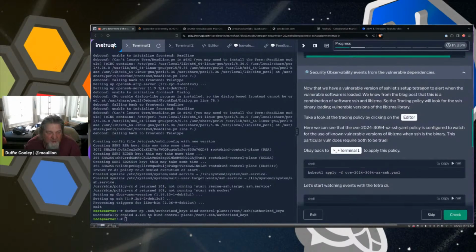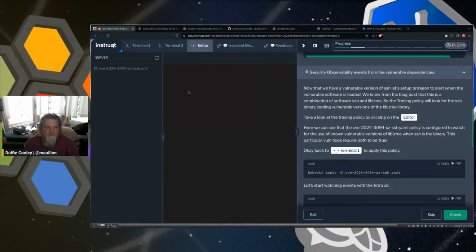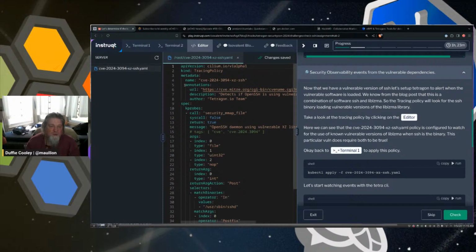So we got our SSH up. We have copied our keys over. The next thing we're going to do is actually load a tracing policy. And before we do that, let's click over to the editor and click on the tracing policy that we're going to load.